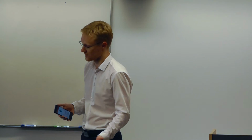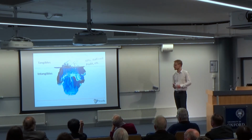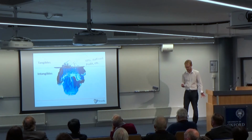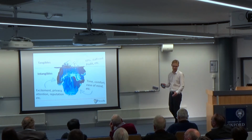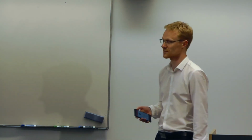So the problem with value is, how do you measure it, right? Most of the things that we're interested in are KPIs, staff costs, profit, etc. These are hardcore numbers, but these are just tangible things. They're usually quite easy to measure if you have them. But most of what we consider valuable are intangible things. So things like comfort, excitement, attention, reputation, that sort of thing. These are really, really hard to measure, and by definition you can't really put a number on those things, which makes being value-driven a bit complicated, because if you can't measure it, it becomes quite difficult.